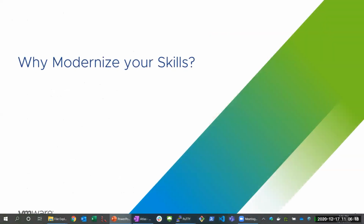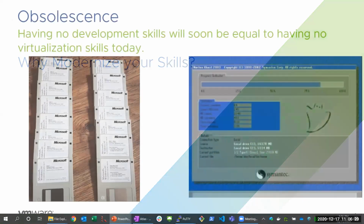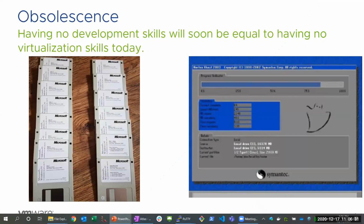So we're talking about modernizing your skills. I've been on a modernization journey over the past year, trying to up-level my skills to fit into the cloud world. How many out there have installed Windows 95 from 13 floppies? I know I have. And I can't tell you how much of my life was wasted staring at that Norton Ghost screen cloning physical servers and desktops. That's how we used to do it. We don't do it that way now because it's an outmoded method of installing and cloning.